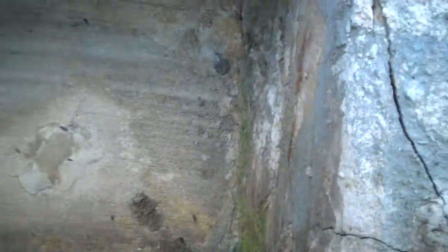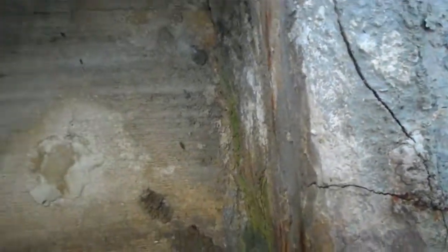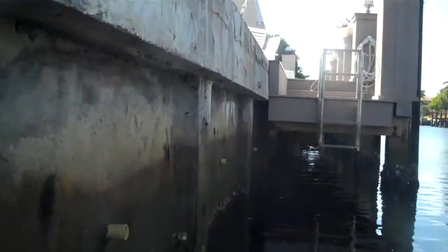Continuing to the last piling on the south side of the property. Again, some cracking, hairline cracking. This is already the piling of the neighbor. The seam between them appears to be in good condition and contained well. And this is an example over there of a good radius seam done.